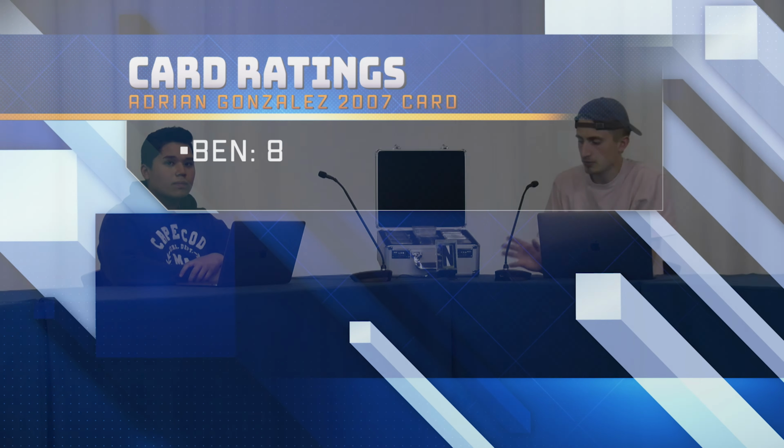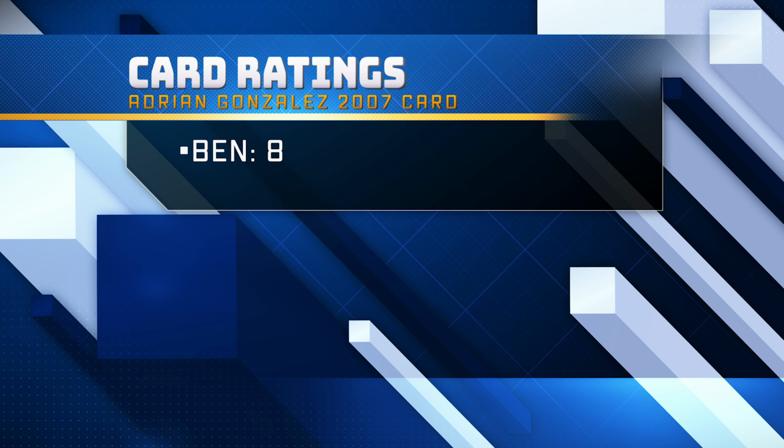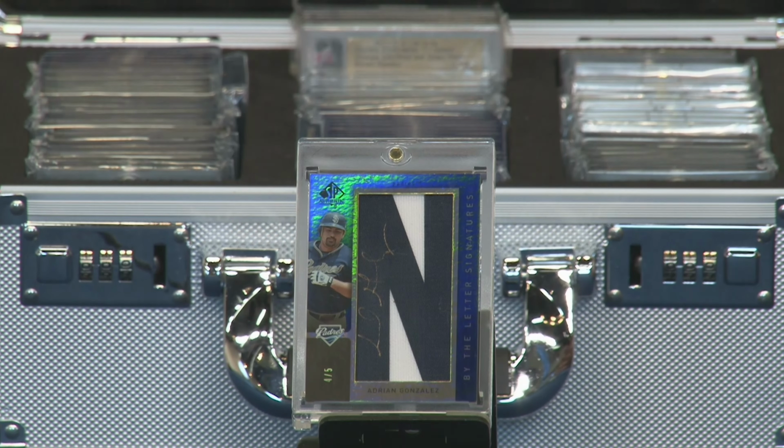Danny, I've given this card some thought. I'm not a huge baseball fan, and that's not just because I've never played baseball. You play football, you like football, but I've never played baseball, and I still really like Adrian Gonzalez. He played for the Red Sox, that's obviously a boost. I'm going to give this card an 8, mostly because of this really cool jersey patch on the card. The design of it is really cool. They got the gold lettering or the gold box plus the gold signature around it. To me, that makes this card really cool to look at. It's kind of eye candy.